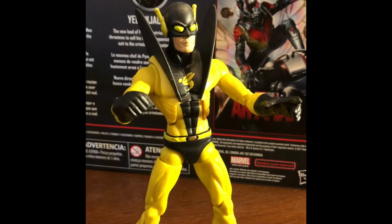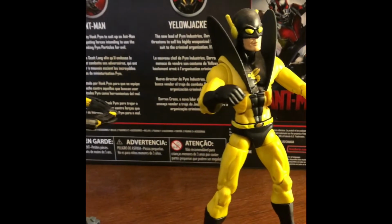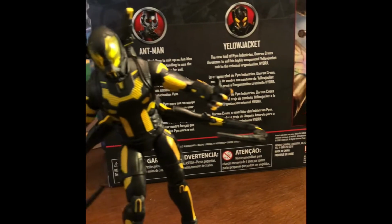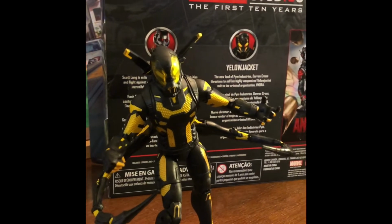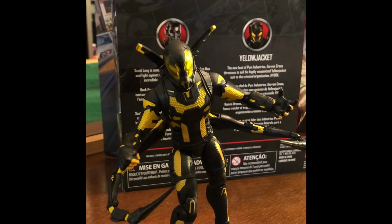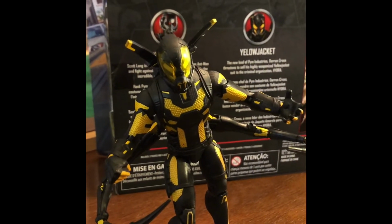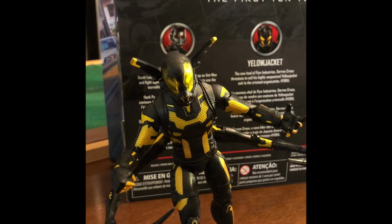And this is Hank Pym, Yellowjacket. So these two Yellowjackets, very cool. If you ask my opinion, I'll definitely go with the futuristic Yellowjacket, just because they gave him such a nice look, and he really does look like a supervillain. So definitely a good touch by Marvel Studios.